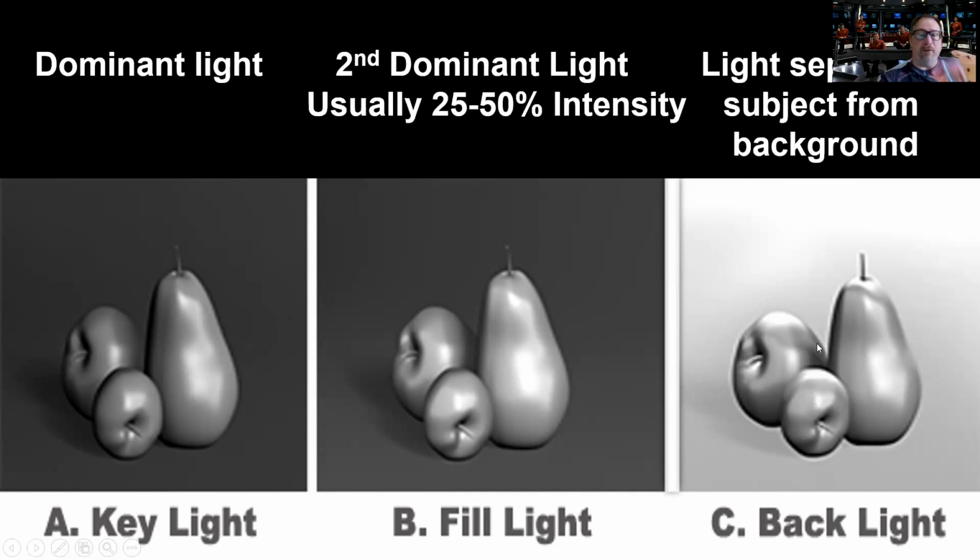So all of a sudden now we've created another depth plane. Here we basically have the foreground we care about, and the middle ground and the background are the same. Now all of a sudden we have the idea of the foreground, and we've basically created either a middle ground or a background depending on how far it is. So we have two different planes now that we can play with just by adding that backlight.